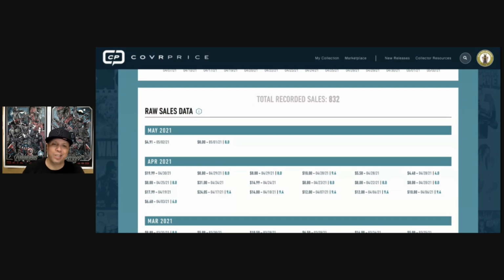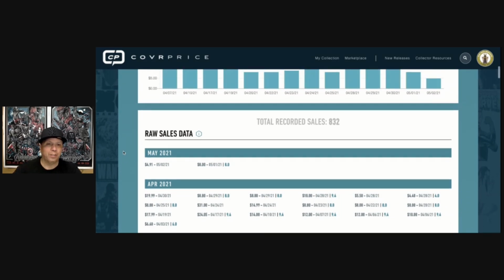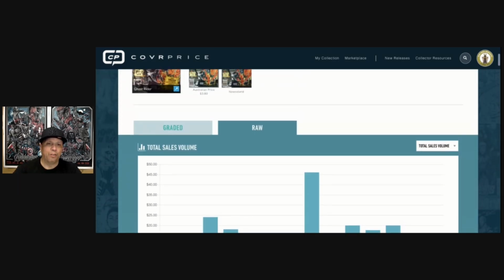I wouldn't be paying more than $10 for this book right now, but it is a great book to have in the back burner. If you only spend $10 on a book that could blow up, and this show does take off and happen. I mean, we all know that Feige loves to surprise us. This book to me would be a great surprise.